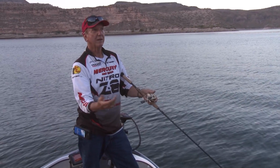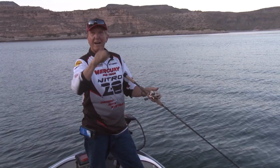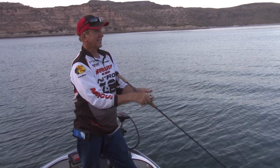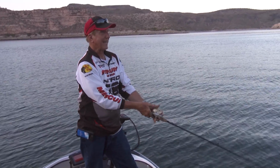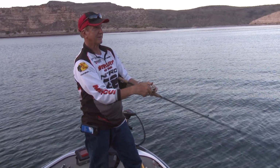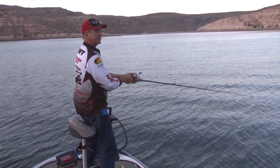If you clean them, there's a little red stripe down the middle of them when you clean the fillet. Just cut that out. That's a bloodline. You don't want to be eating that. It doesn't taste good. You can catch plenty of stripers to take that out, and then you won't have to eat the bloodline. They're pretty easy to fillet. They're just like a largemouth bass or any kind of fish.